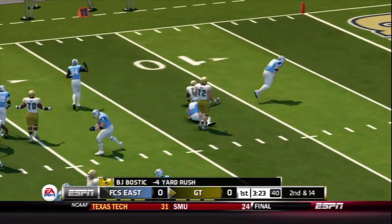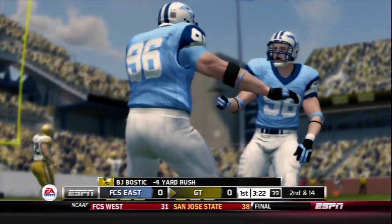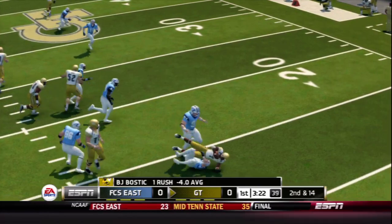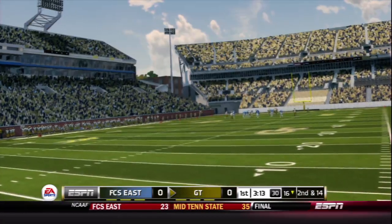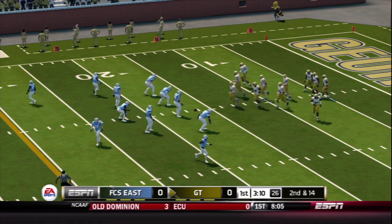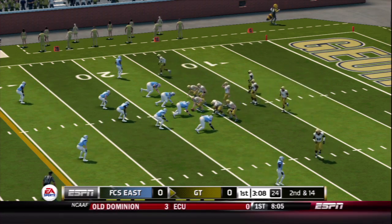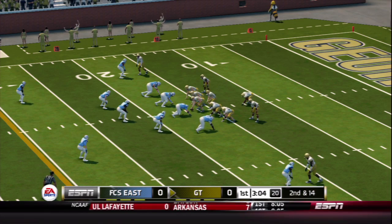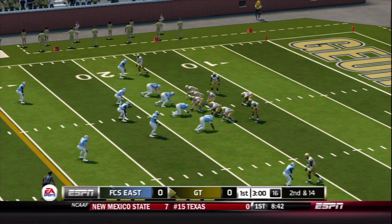And he tackles him hard at the 16-yard line. That's a loss of 4 yards on the play. That makes it second and 14. From their own 16-yard line, it's second down. Here we go! Green 95! Green 95!